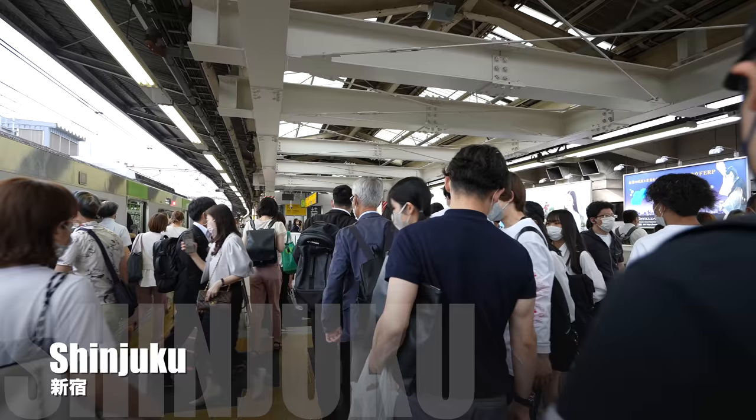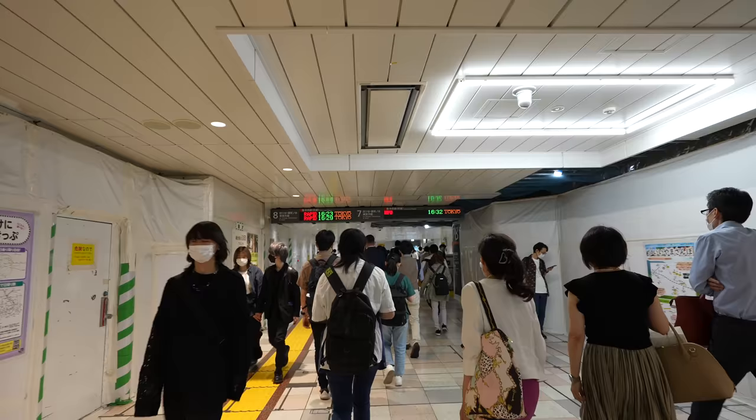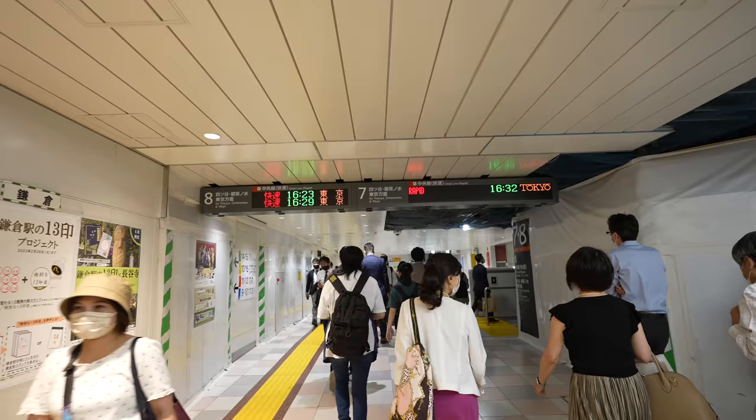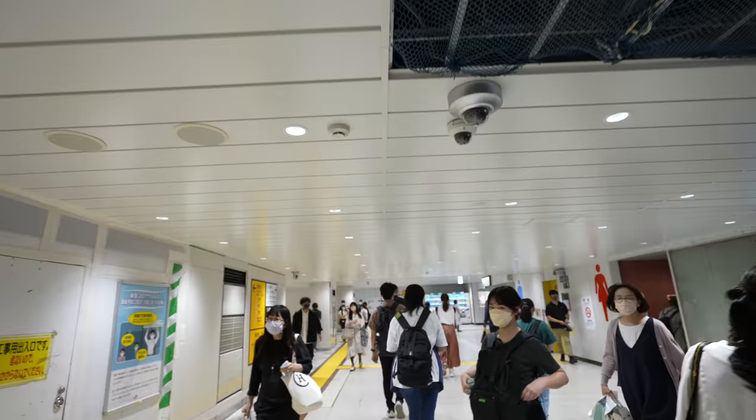Here we go, we arrived at Shinjuku Station. Shinjuku Station? Super crowded, more than Shibuya Station. Shinjuku Station is a maze. If it's your first time, you will definitely get lost. So, firstly, just go to the East Gate.